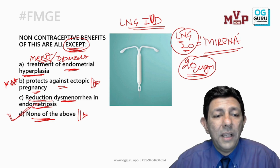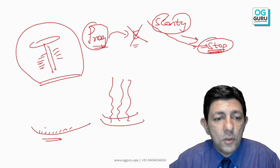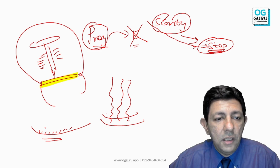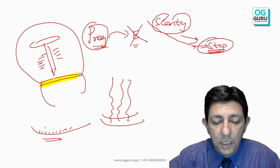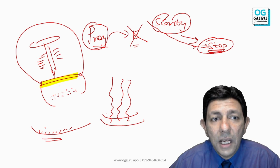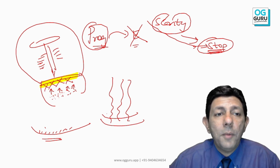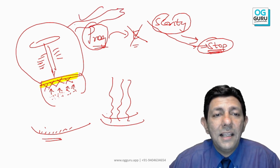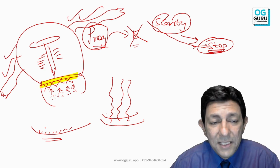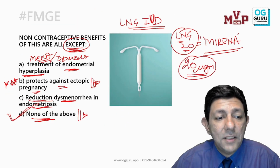Now how does it protect against ectopic? Because of its progesterone action, the cervical mucus will become thick. So what will happen if the cervical mucus becomes thick? Any infection in the vagina will not be able to go up, and the tubes will remain healthy. If the fallopian tubes remain healthy, it means PID episodes will become lesser, and therefore ectopic is protected, or lessened or prevented.